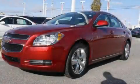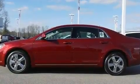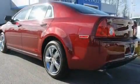This is a brand new 2011 Chevrolet Malibu. It features a 2.4-liter four-cylinder engine and a six-speed automatic transmission.